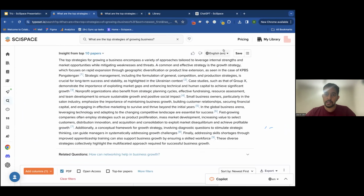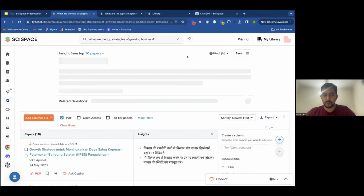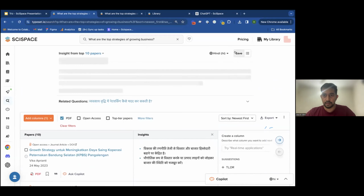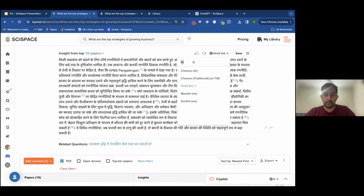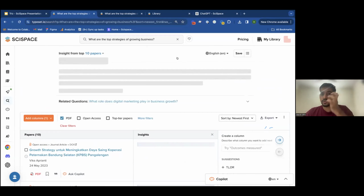Now, let's say you are doing your research in a different language. Okay. So we have 100 plus languages over here. You can choose any language you would like, and all the content will be changed to that particular language. For example, if I switch to a language like Hindi, all the answers are translated into Hindi. Okay. So this way, there is no language barrier for you to conduct your research. You could use the language switch to understand the papers very clearly.